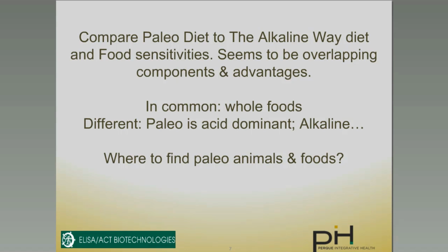I do, however, recommend a sustainable diet, the Alkaline Way, rather than the paleo diet, the high-protein, high-fat approach, based on the evidence as I know it, and certainly on the clinical results as we've seen them over the last few decades.